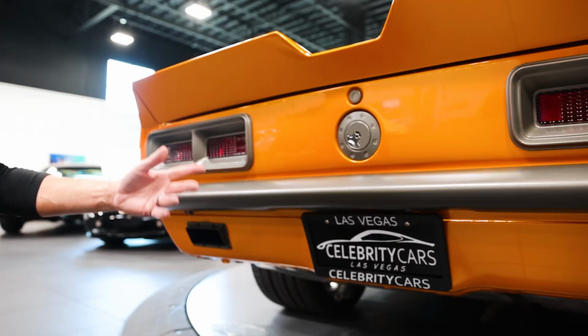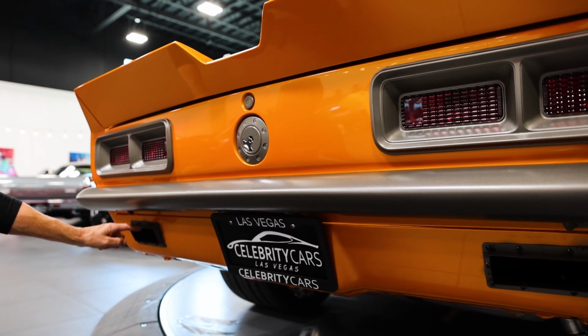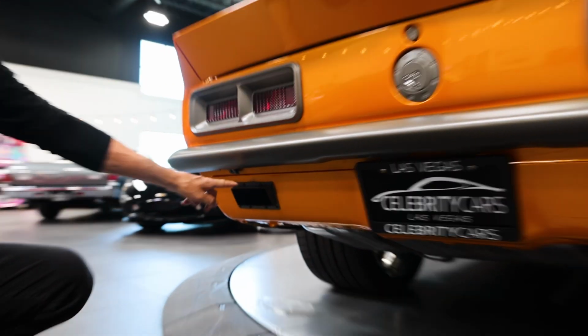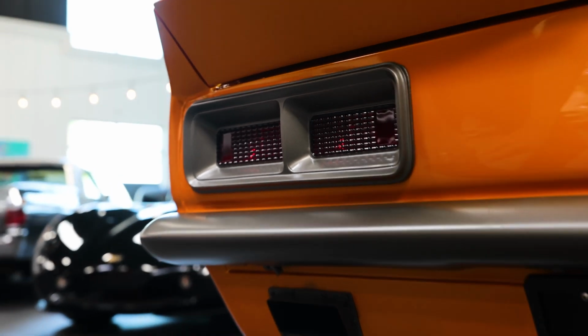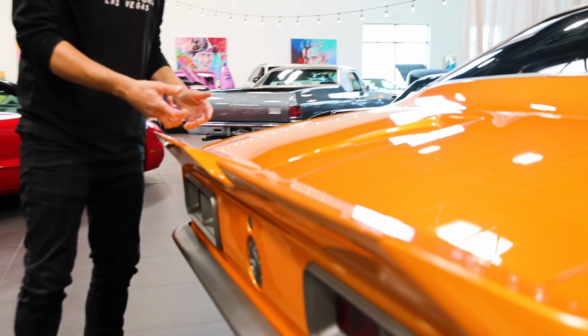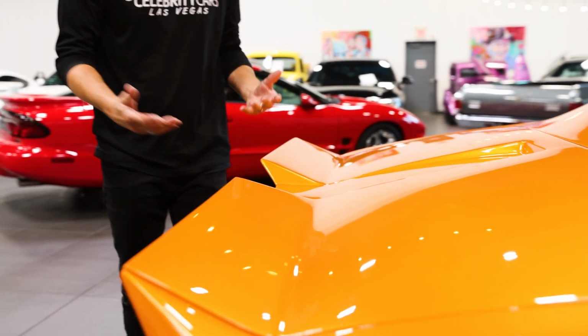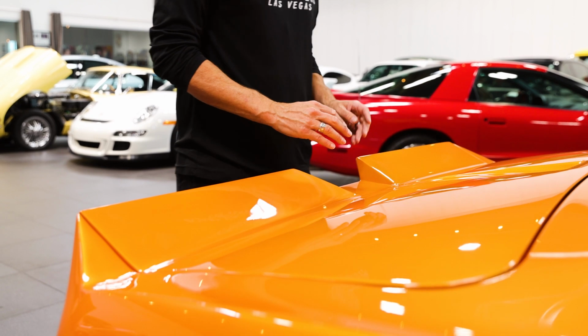So, up here, since we're at the back bumper, I'm looking at the back bumper. There's not a blemish on it. This orange paint, there's not a blemish on it. These really unique exhaust outlets on this back bumper. This custom rear spoiler on the back of this trunk. This is all metal, folks. It's all handcrafted. It's all steel. I checked it out. It's no fiberglass back here. It's wonderful.